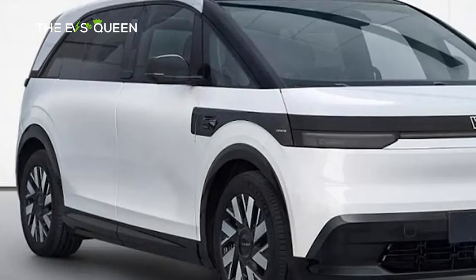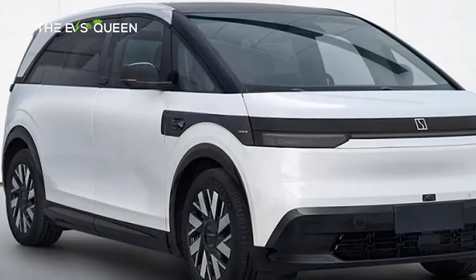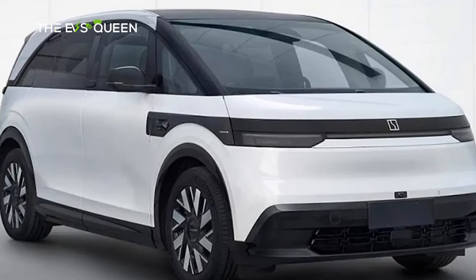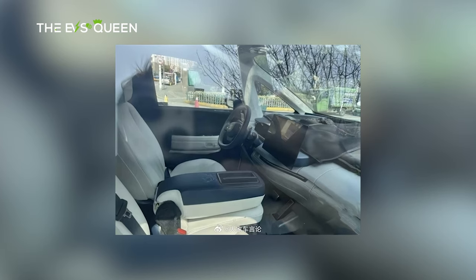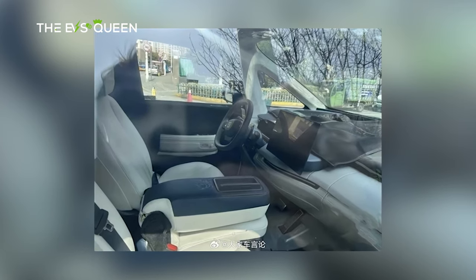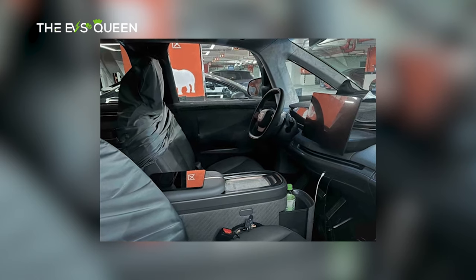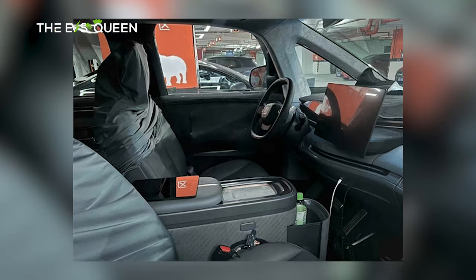While specifics regarding the interior remain shrouded in mystery, glimpses from spy shots hint at a sophisticated cabin featuring the signature Zeekr family steering wheel and a prominent center screen. Variability in the center console configuration further underscores the vehicle's adaptability, albeit conflicting reports regarding seating arrangements abound.